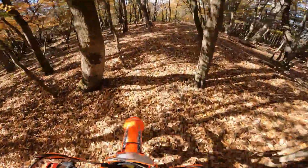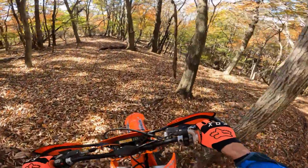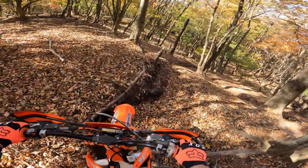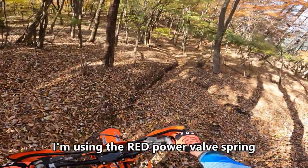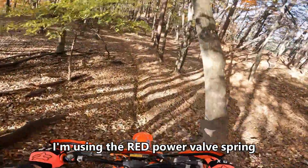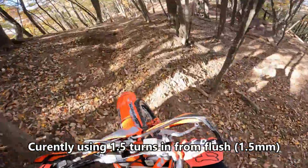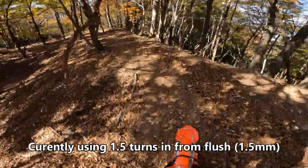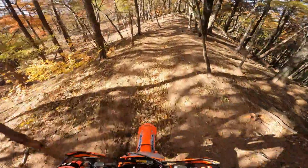Got the 300 running really nicely now. The jetting is spot on, and I did play around with the power valve a little bit, and I have it about 1.5 turns in from flush now. So in millimeters it's about 1.5 millimeters. I tried 1 millimeter in and 2 millimeters in, and I decided on 1.5. Very nice response off the bottom, nice and torquey. All round it just feels really good.